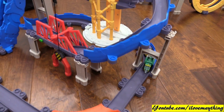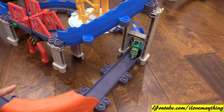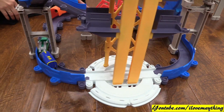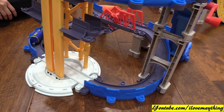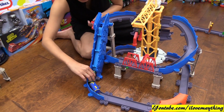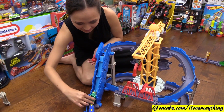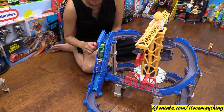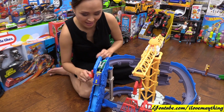Yay! Hooray, hooray! Fun, hey, mommy? This is a nice playset. You like it? Yeah. Yeah, I do like it. Okay, mommy, one more run. Okay. I like that conveyor belt, mommy. It's awesome, right?